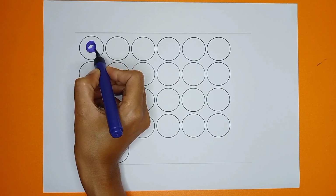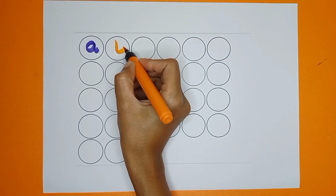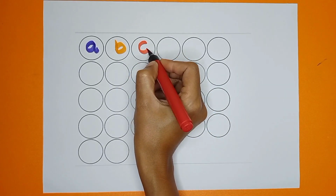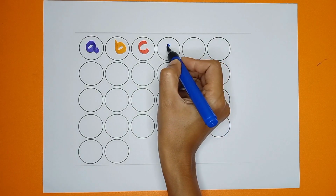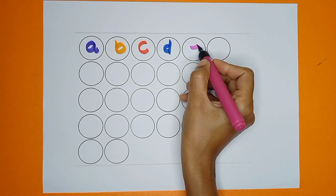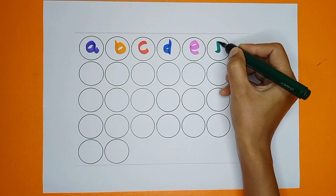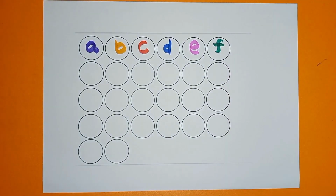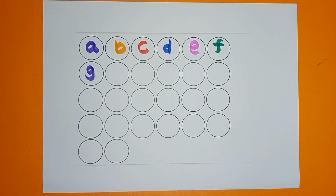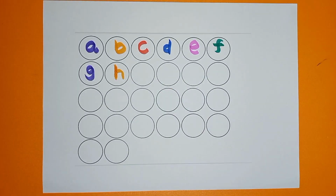Small a for apple. Small b for ball. Small c for cat. Small d for dog. Small e for elephant. Small f for fish. Small g for girl. Small h for horse.